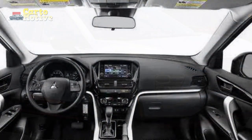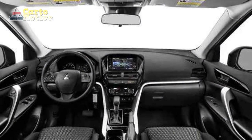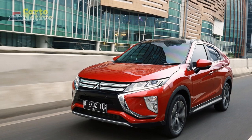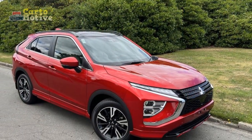What's the price of the 2023 Mitsubishi Eclipse Cross? With its $25,795 MSRP, the price of the 2023 Mitsubishi Eclipse Cross ES is around $2,000 up over last year's model, but this does reflect the additional new equipment, such as the LED headlights and fog lights.